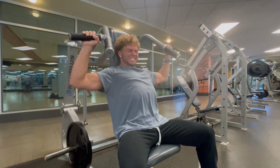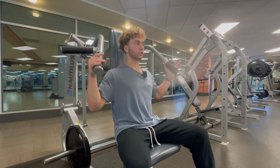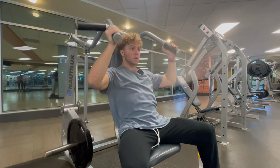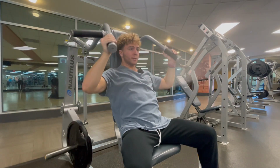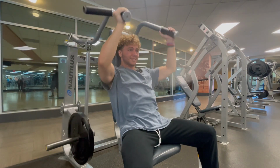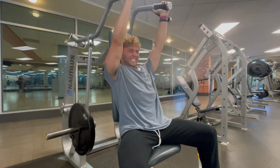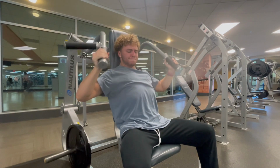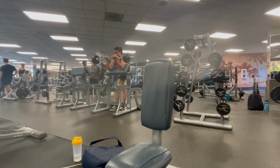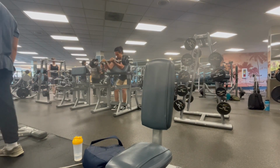Ow. I might try this close grip. We'll see how it goes. All right, next movement, we're going straight into lateral raises. Side lateral raises.